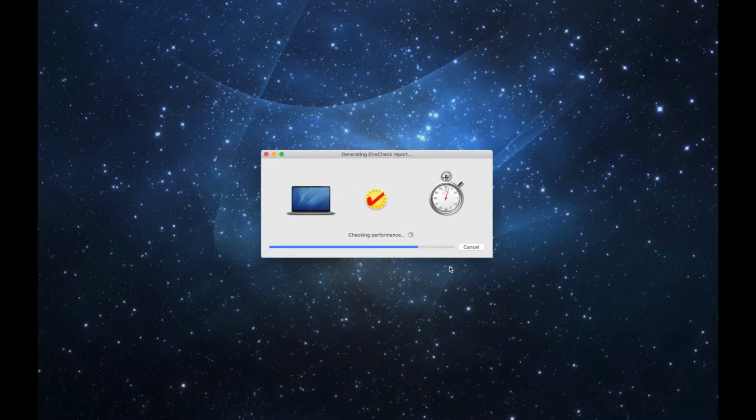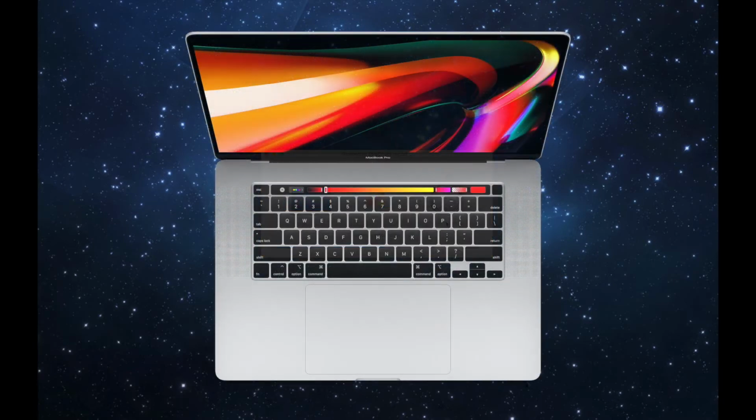All right, now we're at the performance check, and you can see the stopwatch started running. This computer generally takes between 20 and 45 seconds to finish. We'll see how it does today. I should note this is a brand new 2019 MacBook Pro 16-inch, 16 gigs of RAM. This is a beautiful machine.